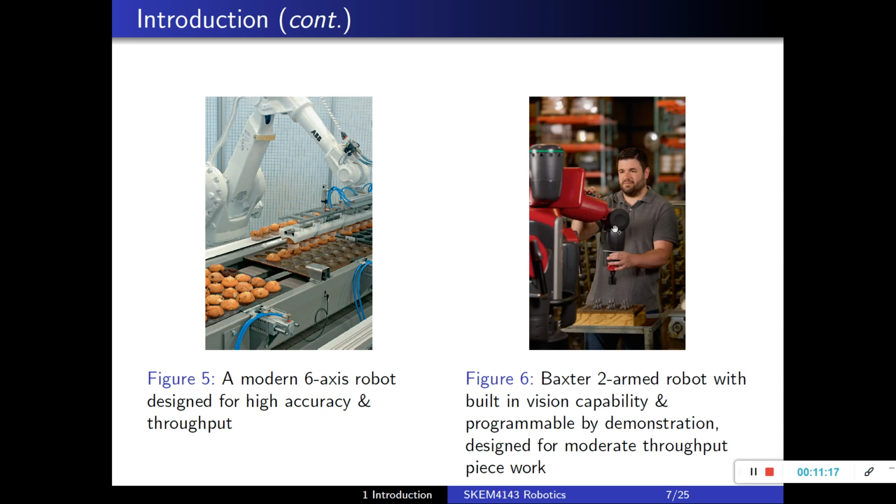Baxter has sensors on its joints, and whenever it comes in contact with an object or with a person, it will stop automatically. So Baxter is pretty safe to be used around human beings. Whereas with robots such as this kind, which is bulky, normally we have a cage around it so that it will be safe for humans to work around robots such as this.